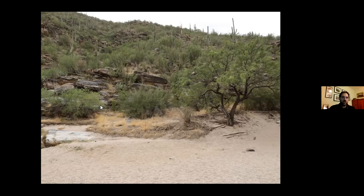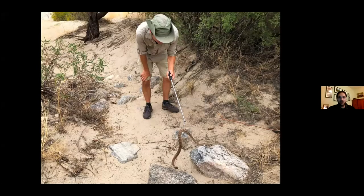In this particular case, we found another tiger rattlesnake right down there. I'm assuming you can see my mouse on the shared screen. But in any case, we found a tiger rattlesnake. This is John with a hook, just showing that, so you can see the size of it there. Again, it's not a huge snake.